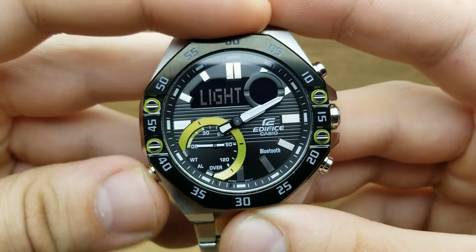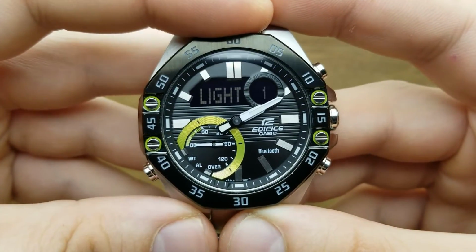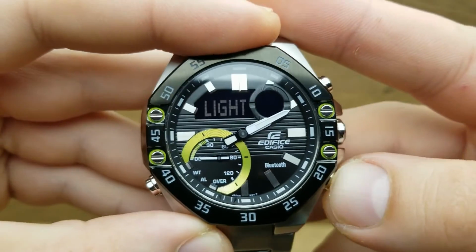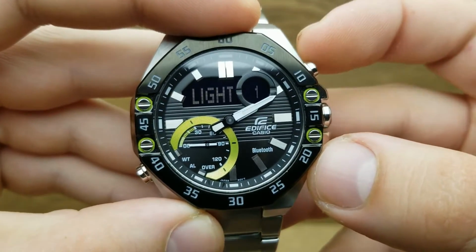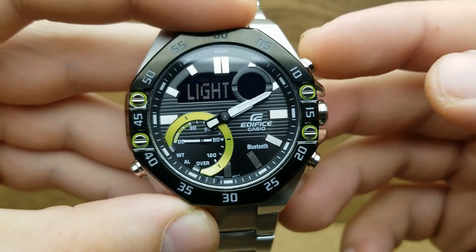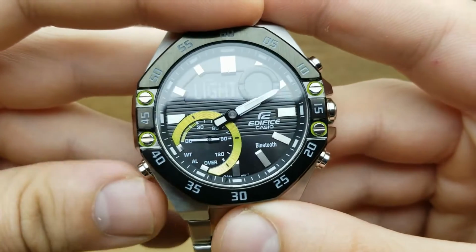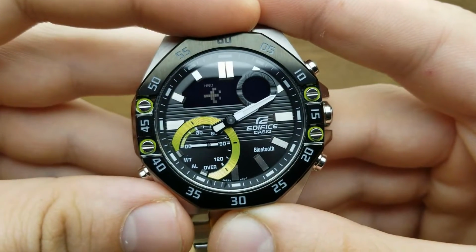Next press of the mode button gets us to the illumination duration. You can set between 1 and 3. 1 stands for the 1.5 seconds duration of your illumination when you press the illuminate button, and the 3 stands for 3-second duration. Next press gets us to the airplane mode.